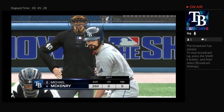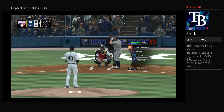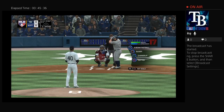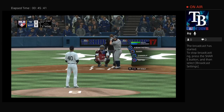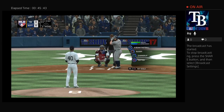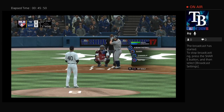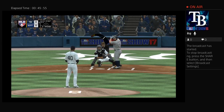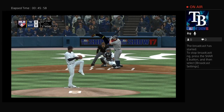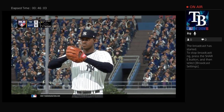Into the box now, Michael McHenry. He'll get us started in this one under the lights. Tampa Bay, center fielder, Michael McHenry. And the first pitch of the ball game here is taken for a cold strike 1.